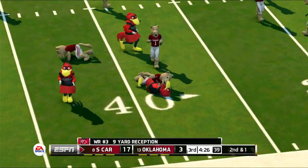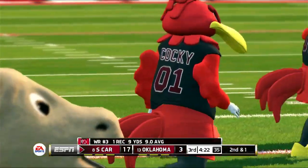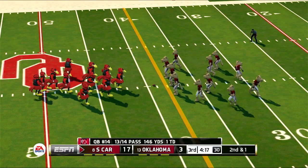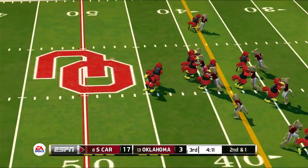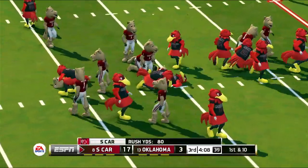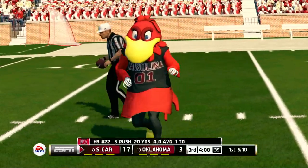Tackle made at the 39. That brings up second and one. Short yardage situation here. It's second down and one. The middle for a nice gain. They're eating up a lot of field on this drive. I'm really impressed with their ball control.